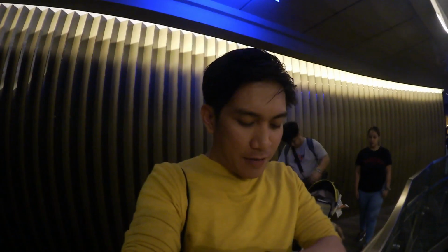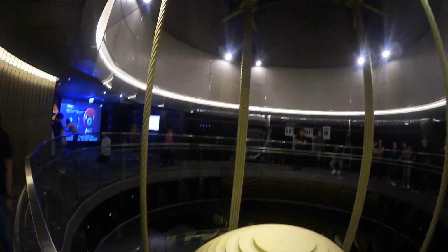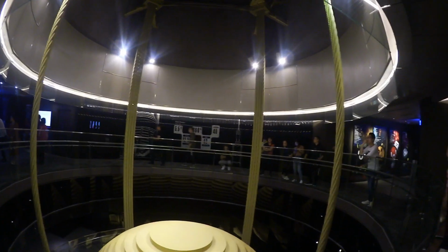Almost 6 p.m. It's only 5:30. Yes, time check is already 6:10 evening, and we're still inside Taipei 101, and this is the so-called green dumper. The purpose is to reduce the vibration of the building.